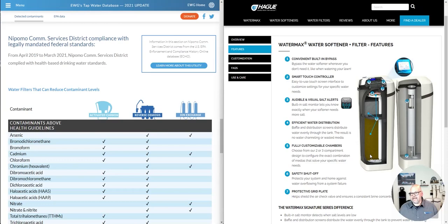Last compartment is a water softener. Now the water softener that's in a Hague WaterMax is actually much more efficient than the water softener that's in a HydroClean 3 or really any other water softener because we're using a fine mesh resin. There's more of these beads. They do a better job at softening the water. They use less water and they use less salt, which is important for the efficiency of these things.